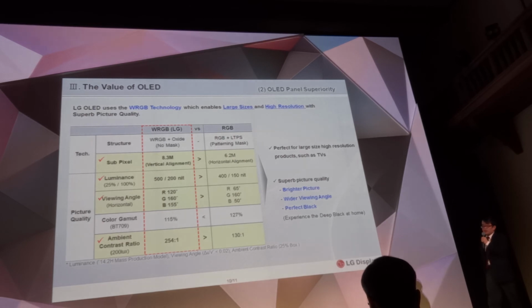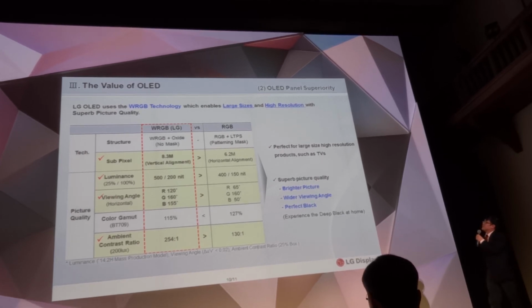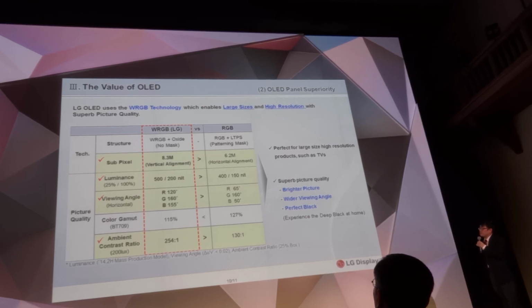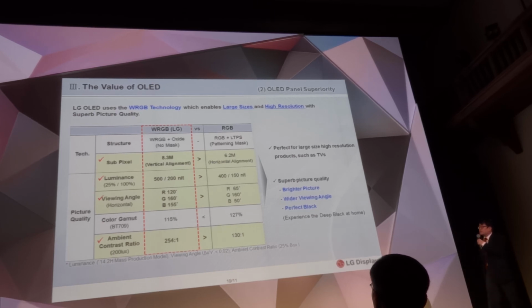In OLED panel technology, LG's White RGB is better than RGB in terms of pixel, luminance, view angle, and ambient, etc. White RGB is very suitable for large size, high resolution products such as TVs. That is why only LG Display worldwide can produce such panels nowadays and continuously for a while.